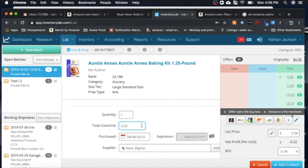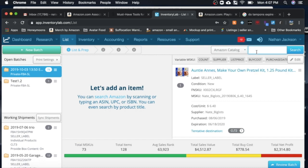But there's no profit in this. Let's see, I paid $3.20 for this. If I paid $3.20 and I sell it for $9.96, I'm actually losing 20 cents. So that's not what I want to do. What I can do, though, is search this by name. So let's type in Immaculate Baking kit.